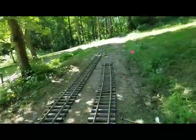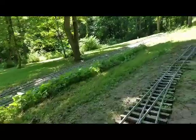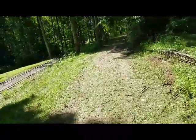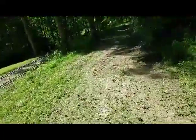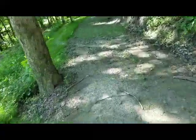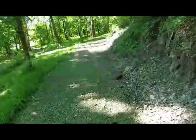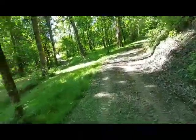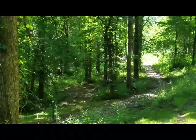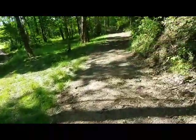So if you're planning to build a 7.5-inch gauge railroad, these are all 1/8 scale railroads. I'm following a new section of line that's going to be built uphill to a pond, hoping someday. But we don't know till it happens. Right down there is a little railroad signal. We don't know if anybody's coming up or down, but sometimes these signals are iffy.